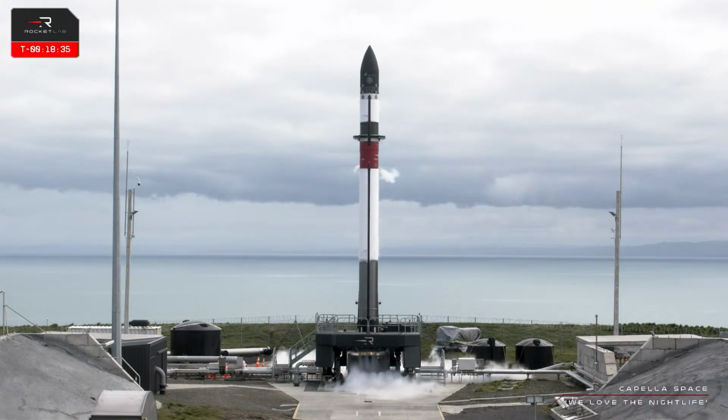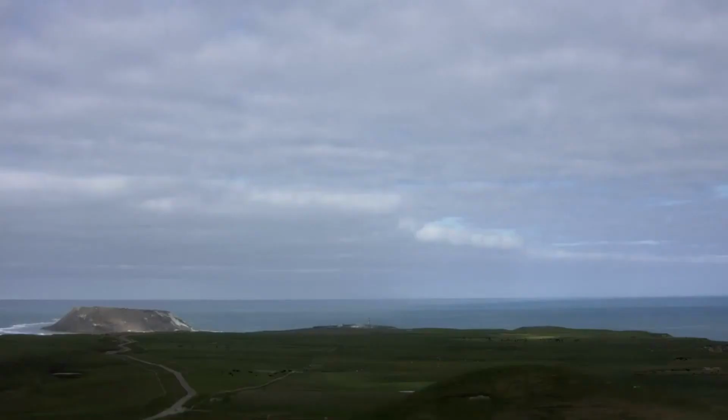Hello and welcome to the live broadcast of our 40th Electron launch, scheduled for liftoff at 11:45 a.m. local time or 11:45 UTC. The sun is trying to shine. It's doing its best over Pad B at Rocket Lab Launch Complex 1 in Mahia, our orbital launch site in New Zealand, and we are counting down to today's launch in just 18 minutes from now.